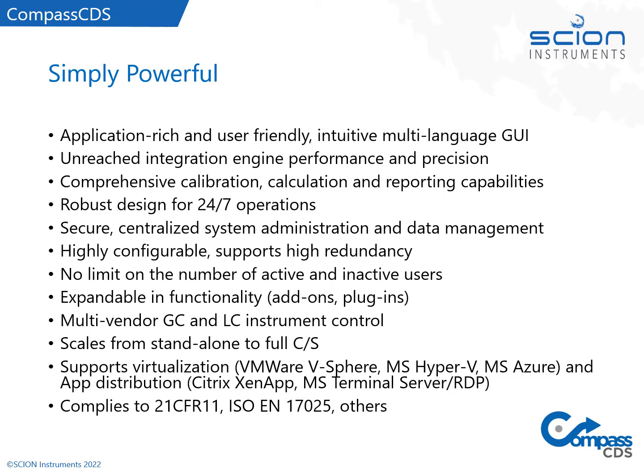It is highly configurable and supports high redundancy. We have no limit on the number of active and inactive users within the software. This means that all past, present, and future staff can remain in the software. It is expandable in its functionality through a range of add-ons and plugins, which I will discuss further along in this webcast. We have multi-vendor GC and LC instrument control. I will go through these in further detail.